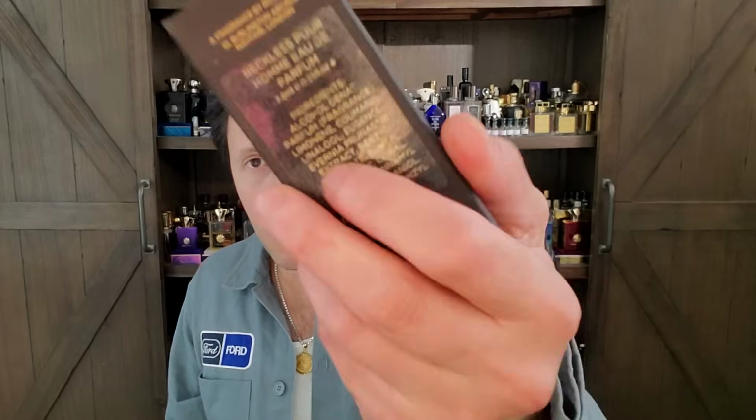187 is a discontinued Roja called Reckless Pour Homme. There's a review on the channel. This is a very good fragrance. It reminds me of Roja's take of Cloud Christian X for men. They did discontinue not just the eau de parfum, but the pure parfum as well.